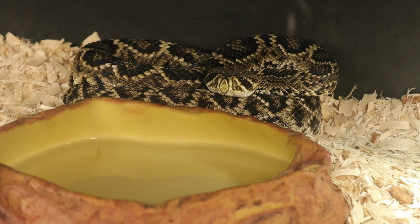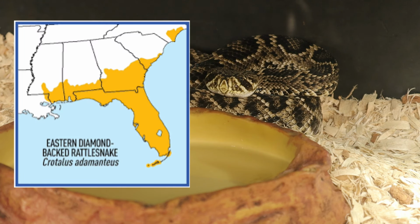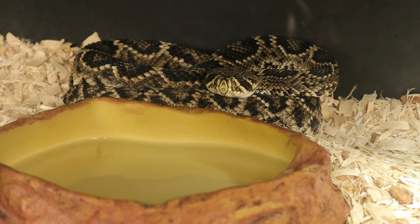So another thing about the Eastern Diamondback, they are found in parts of the southeastern U.S. and that includes Florida, Georgia, Alabama, Mississippi, Louisiana, and the Carolinas. And they inhabit a variety of ecosystems, including your pine forest, swamps, marshes, and coastal dunes.